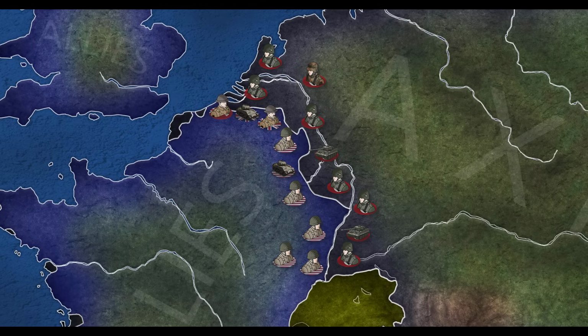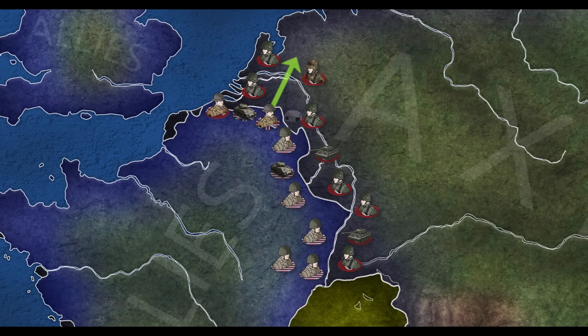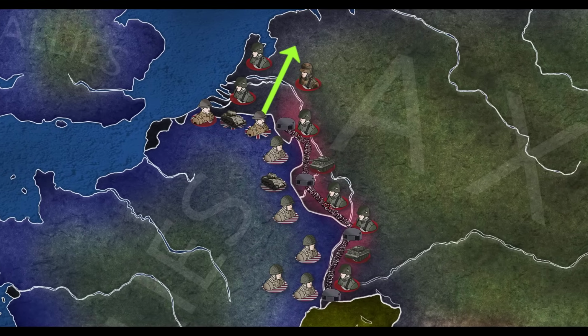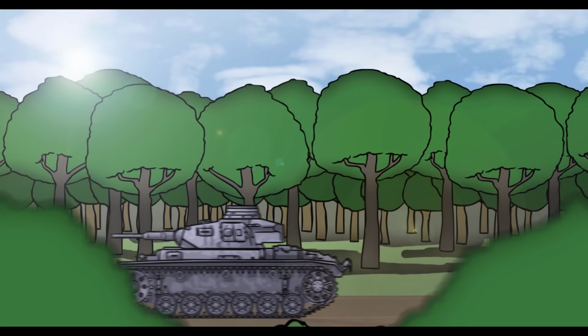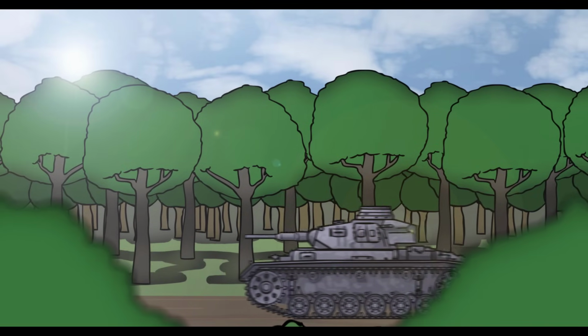So what was Montgomery's proposal? The plan called for a massive flanking maneuver around the heavily fortified German Siegfried Line through the Low Countries. If that sounds familiar, it's because that's exactly what the Germans did to the French in both world wars, with varying degrees of success. Hey, if it's not broken, don't fix it, right?